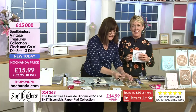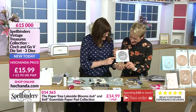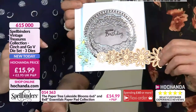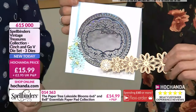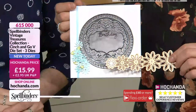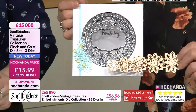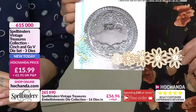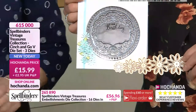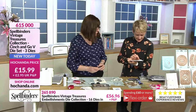So you have the leaves. Then that's the smallest one there. Oh, isn't that lovely? Isn't that gorgeous? Little stargazing flowers are beautiful. Yeah, beautiful. So if you do want to get hold of that one on its own, well worth it, but it is in that big collection as well. Lovely, isn't it? So they look beautifully stacked or individual, so you've got the options.